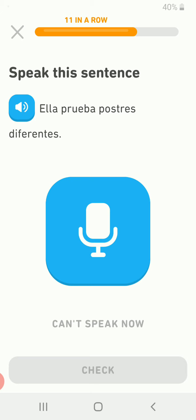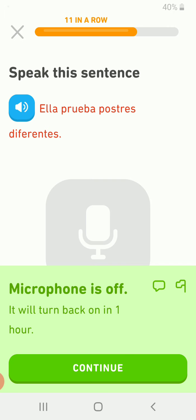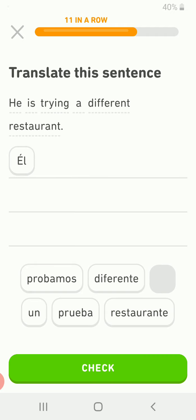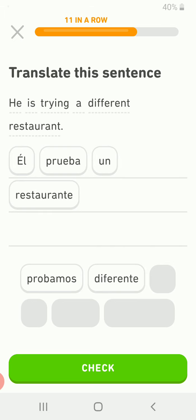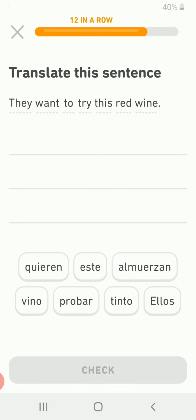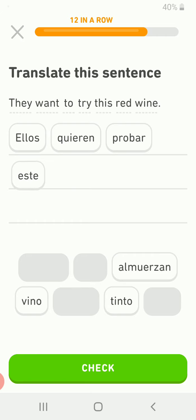Ella prueba postres diferentes. Desserts, so different desserts. Let's continue. He is trying a different restaurant. Él prueba un restaurante diferente. And here they want to try this red wine. Ellos quieren probar este vino tinto.